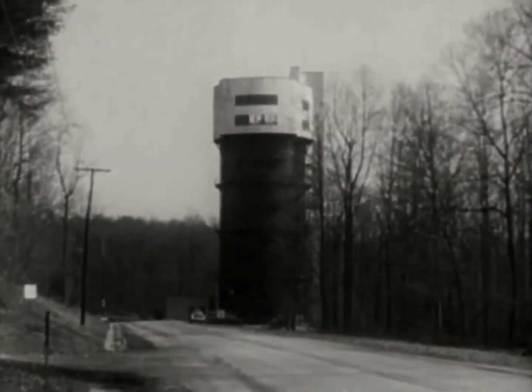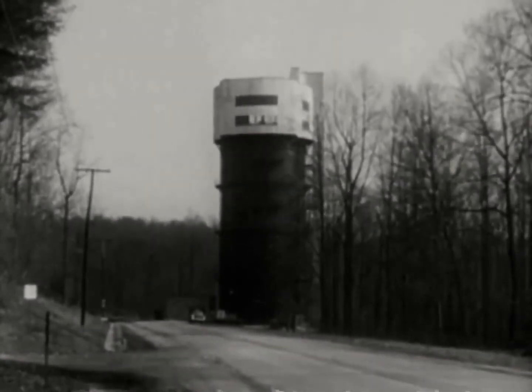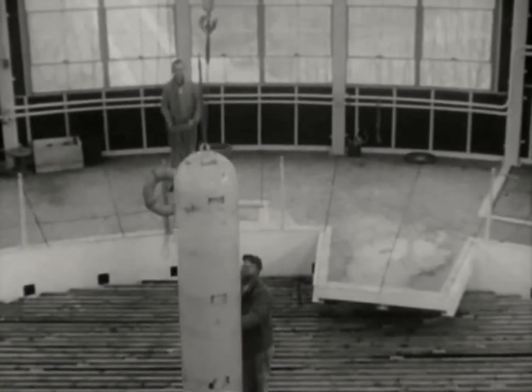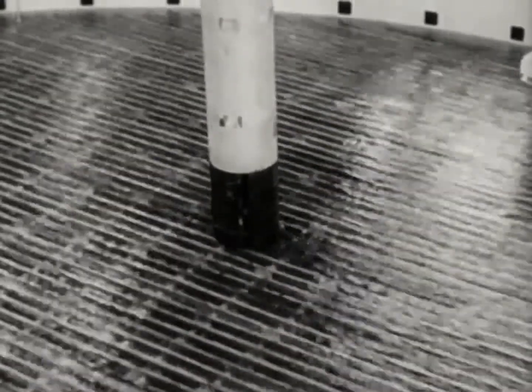This is the moored mine deep water tank. It contains 1,500,000 gallons of water and is 107 feet deep. The mine to be evaluated is positioned on the self-contained submersible elevator platform. The cable hoist is detached, and the mine is lowered into the tank.